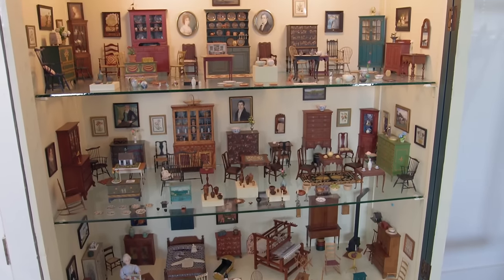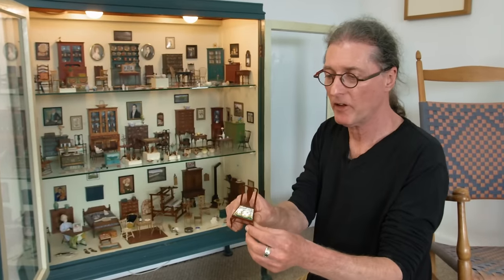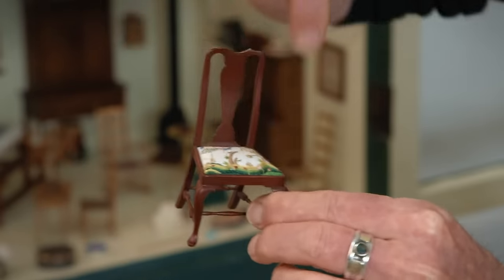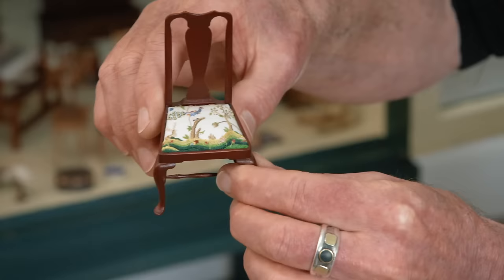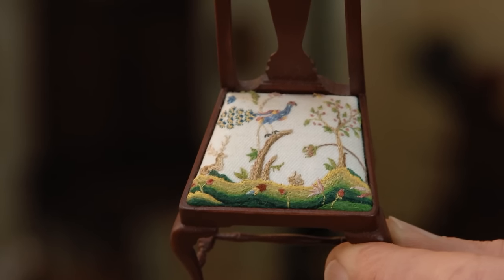This is the bulk of my collection in here. So this is one of my Queen Anne chairs that is upholstered with some crewel work done by Pat Richards. The white background, that is the actual fabric. And then Pat stitched on separate threads to create flowers and creatures.